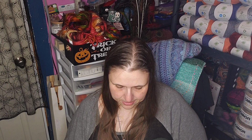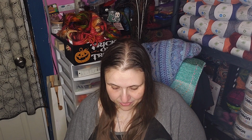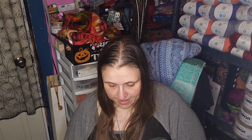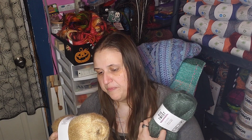Needle size is a US 4 to 6, which is a 3.5 to a 4 millimeter, and hook size is a US E4, which is a 3.5 millimeter. There are 563 yards in these, which is 3.5 ounces, which is 515 meters, which is 100 grams.